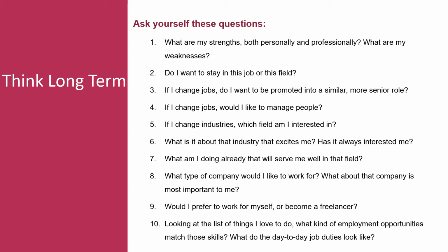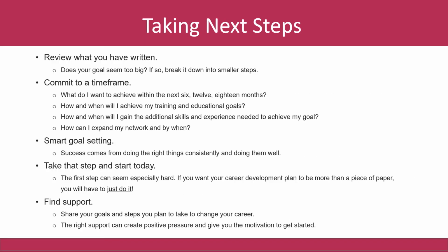Maybe you're someone who's always wanted to work for yourself, to start a business, and start thinking about the pros and cons of what that might look like. Taking the next steps means starting with reviewing what you've written down and looking to see if the goals you have are too big. Sometimes the process may feel overwhelming, like you're doing the research and you see you need to go back to school. You have to get this credential and it costs this amount of money, and you have to complete some courses beforehand as well. What you want to do is work on your small short term goals first.